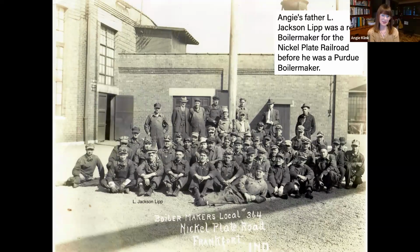All right. This picture is my father. I wrote L. Jackson Lipp there under where he is. He's very young, I would guess around 20. And he was a real boilermaker before he became a Purdue Boilermaker. This is at the Nickel Plate Railroad in Frankfort, Indiana. The roundhouse is where the engines came in, and that's where they turned them around. The turntable inside the roundhouse stored them and worked on them. And he was a boilermaker for decades.